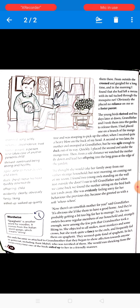On the very next morning, the grandfather and the author both saw the two young owls standing on the wall just outside the door. I ran to tell grandfather, and when we came back, we found the mother sitting on the bird bath 10 yards away.